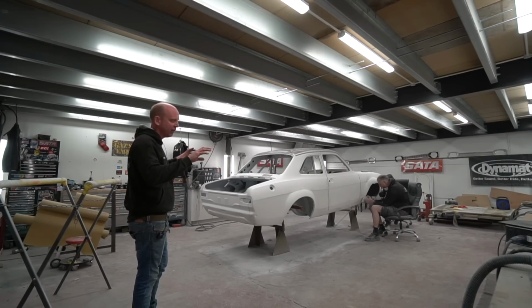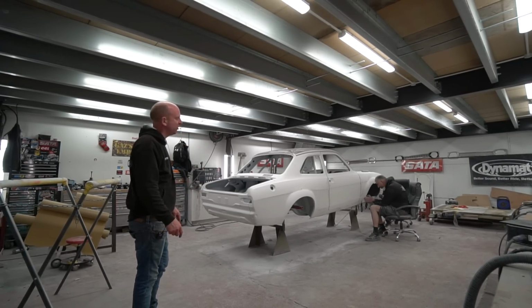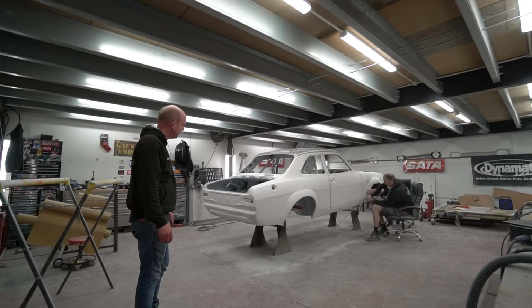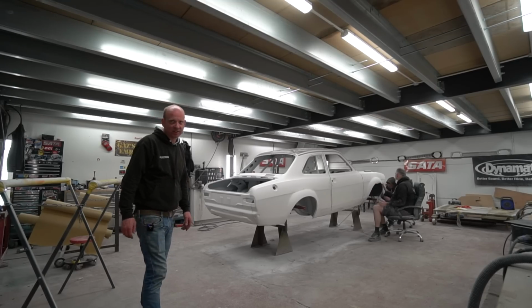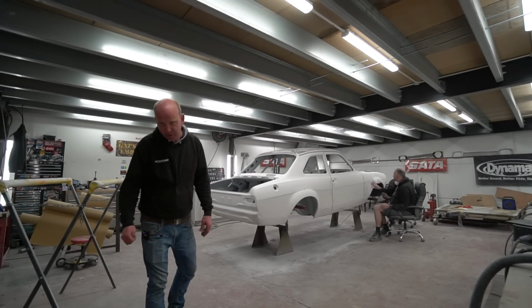And then there's been quite a lot of work on the front end as well, just getting everything to be true around the grille, getting all the alignment to look right on the front, and finessing all the seams and panel joints at the front. So it's coming together. It's very, very close to the final stages now. So paint isn't beyond the horizon now. We're getting pretty close.